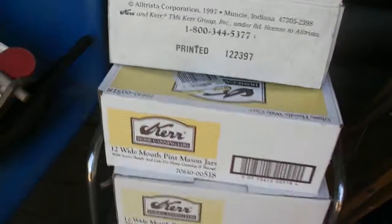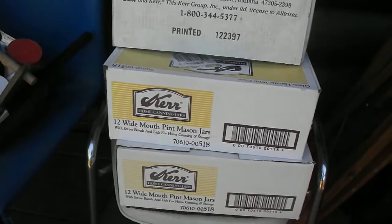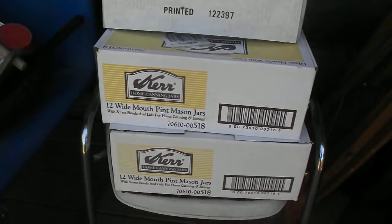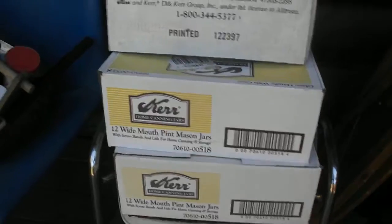Another find here is from a garage sale. 4 cases of wide-mouth canning jars, pint-sized canning jars, $15. You can't pass it up. They don't have lids, but they do have rings.